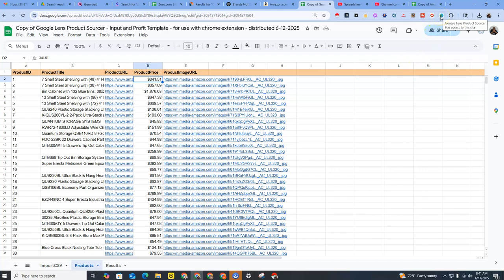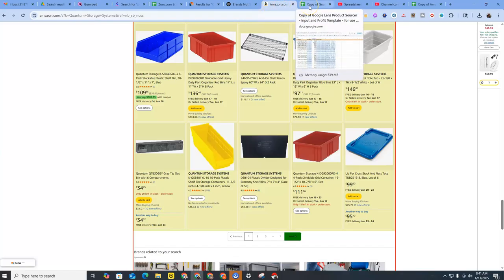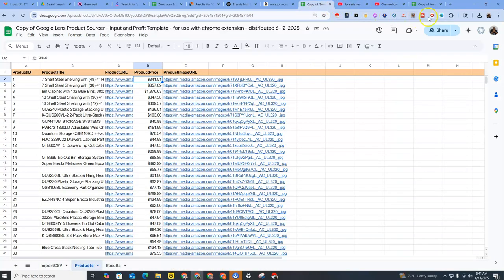That's the reason why we're doing all of this. Okay, so now this is the Chrome extension over here. I've made a few Chrome extensions. This is one of them, the Google Lens product sourcer. I have another one called YouTube Automations. And I have a delete Amazon addresses one, if you want to delete the addresses from your address book, starting from, say, the third address on, or the second, or the fourth. You can tell where to start. So those are a few different Chrome extensions I've made. But right now we're using the Google Lens product sourcer.